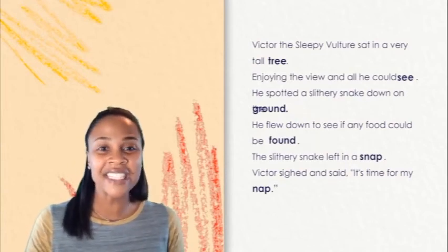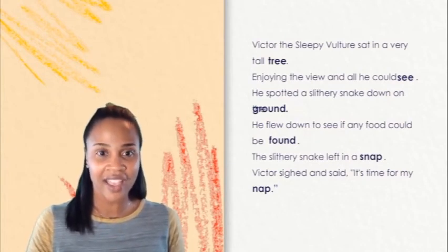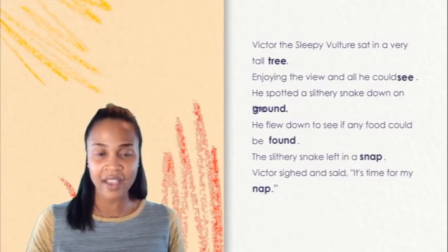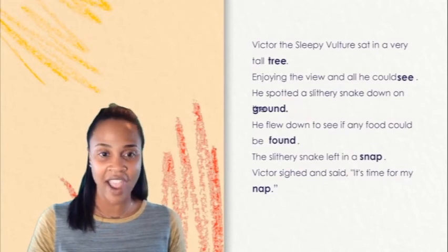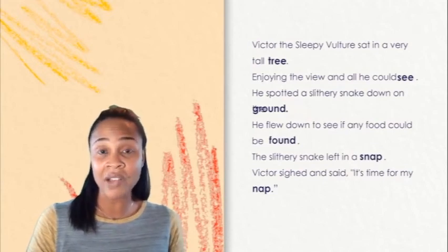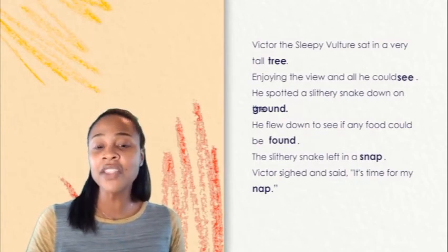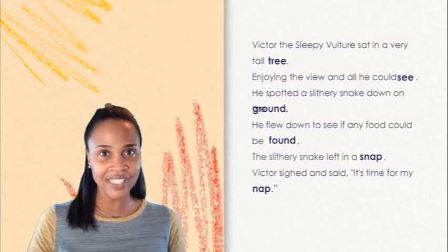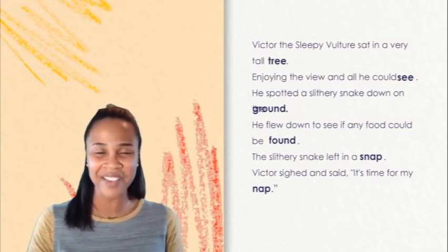Victor, the sleepy vulture, sat in a very tall tree, enjoying the view and all he could see. He spotted a slithery snake down on the ground. He flew down to see if any food could be found. The slithery snake left in a snap. Victor sighed and said, "It's time for my nap."